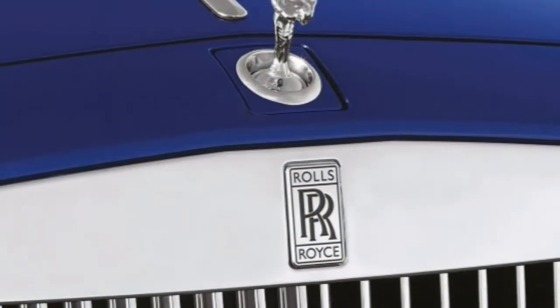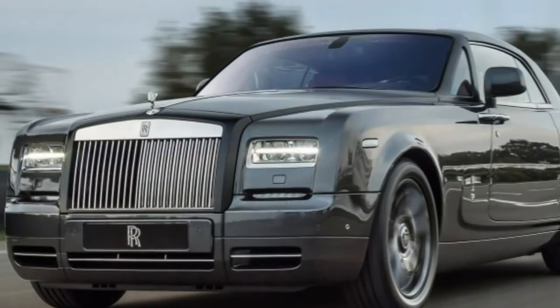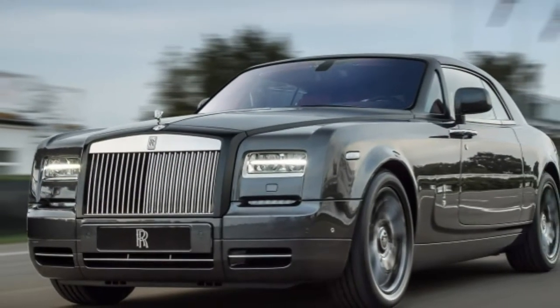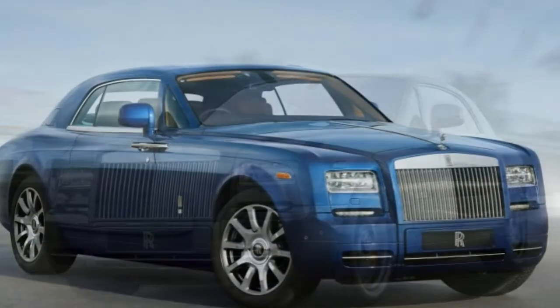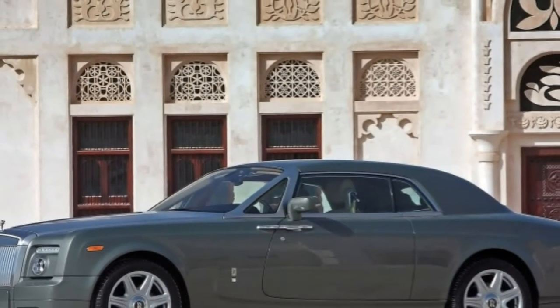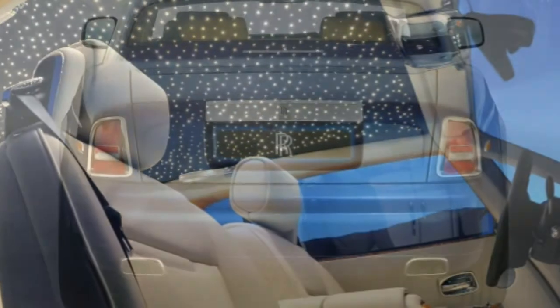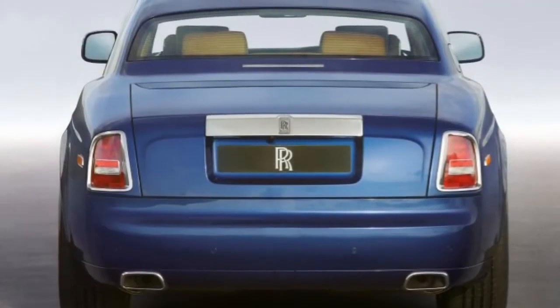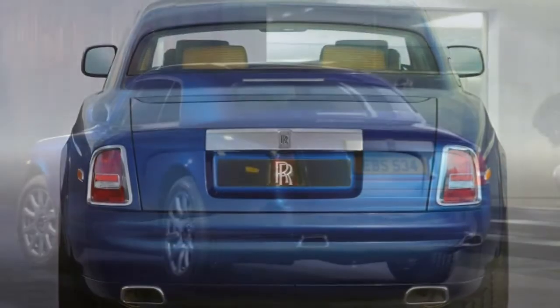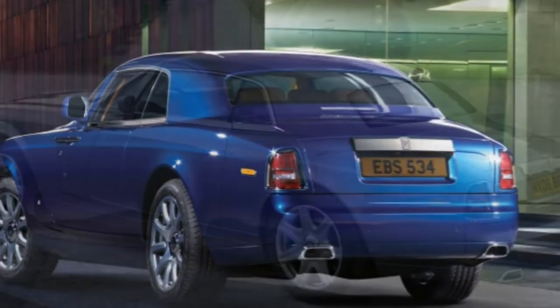Body styles, trim levels, and options: the 2016 Rolls-Royce Phantom Coupe is a 4-passenger ultra-luxury coupe. Standard equipment includes a power-retractable hood ornament, 21-inch wheels, an adjustable air suspension, automatic adaptive LED headlights, LED taillights, front and rear parking sensors, a surround view camera system, power closing rear hinge doors, a power closing trunk lid, multi-zone climate control, 10-way power front seats, a power adjustable steering wheel, memory settings, heated front and rear seats, oak inlays, a cashmere headliner and 2 umbrellas hidden in the front fenders.